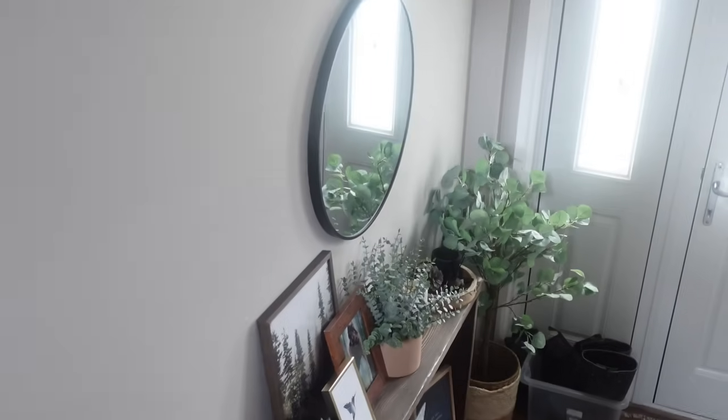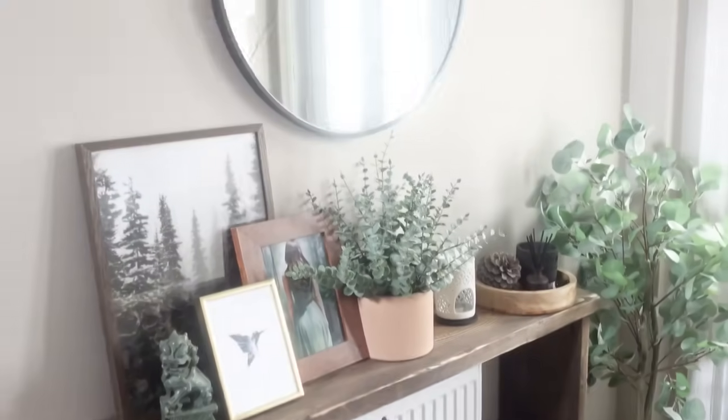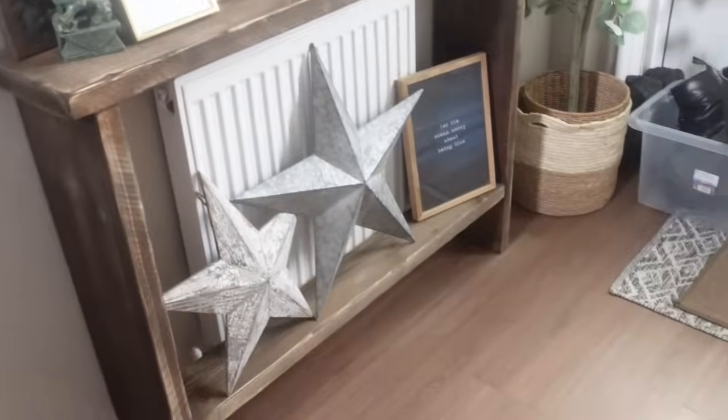I absolutely love it. I am so in love with everything in my house right now. And I know that in approximately 60 seconds it's going to be trashed. It's not going to look like this anymore. That is why I had to get this done today while it was all looking really nice.